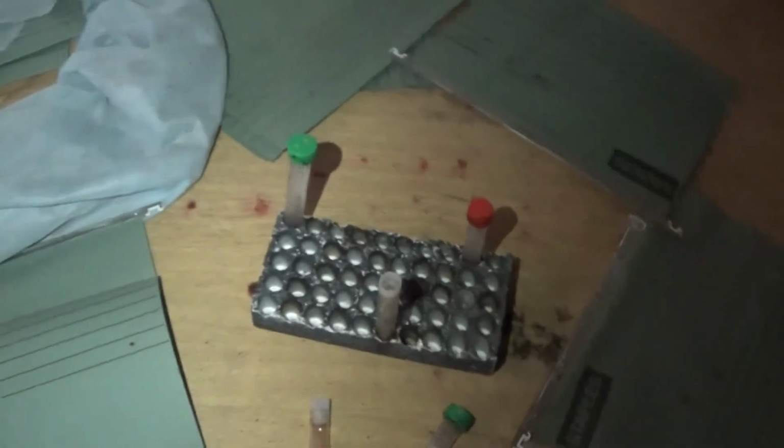Vials with something in there. I'm not really tempted to touch them, to be honest with you. What does it say on these? Are these just like empty? Yeah, there's nothing in these, I don't think.